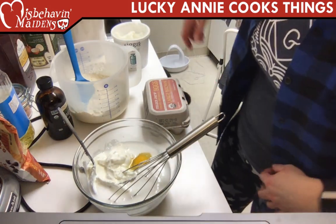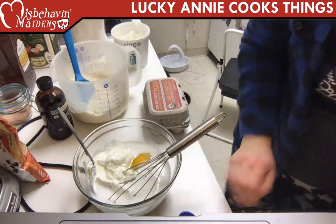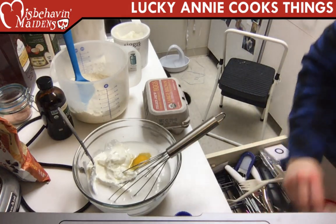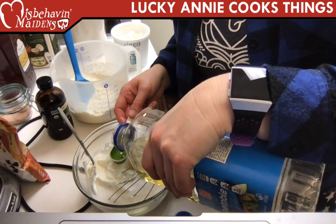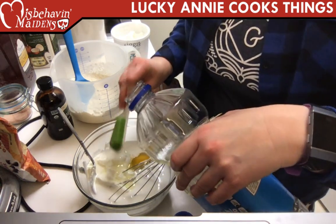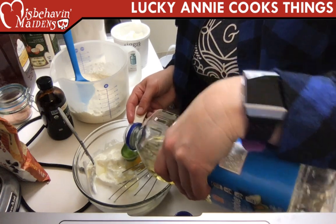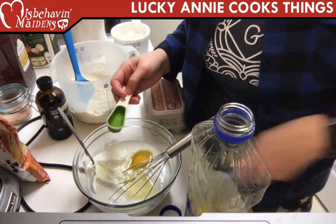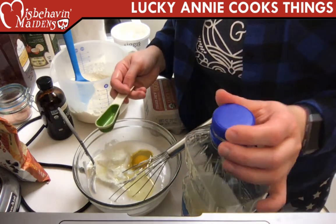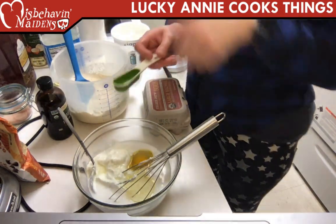Eggs, we need oil. So this is just regular old vegetable oil. Nothing super fancy here. Just gonna add a couple tablespoons of that. The reason I like this recipe is there's not a lot of fat in it, and even the amount of sugar in it is surprisingly little. There's only like a couple tablespoons of honey, which we're gonna add in just a second here. So 3 tablespoons of honey.